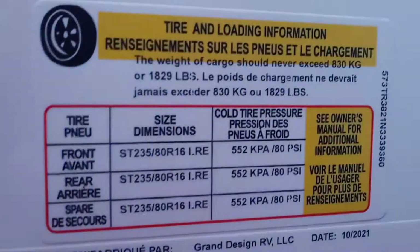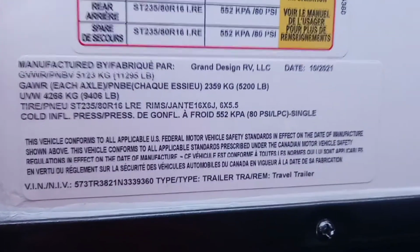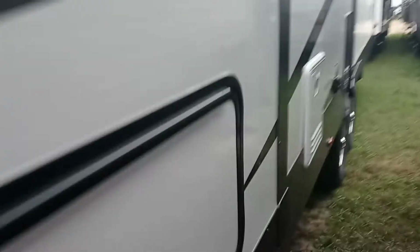Let's see how much this weighs. It's 9,406 pounds. So, a bit on the chunky side for a travel trailer, but I think we got this handled. It's actually starting to rain right now. Not really seeing too much quite yet, besides the one that was on the cap. That was just plaster.